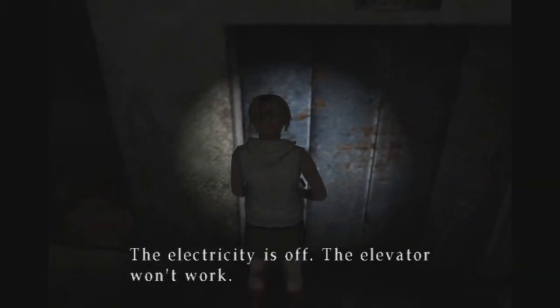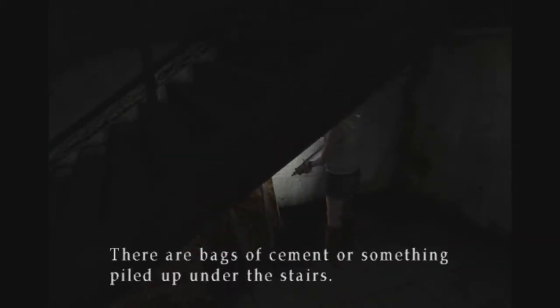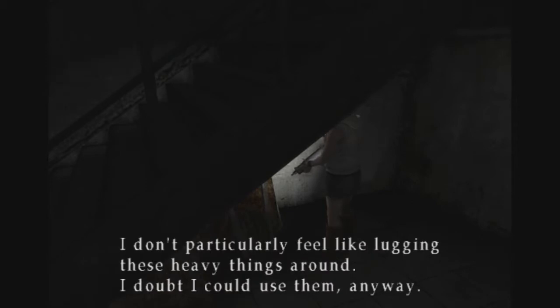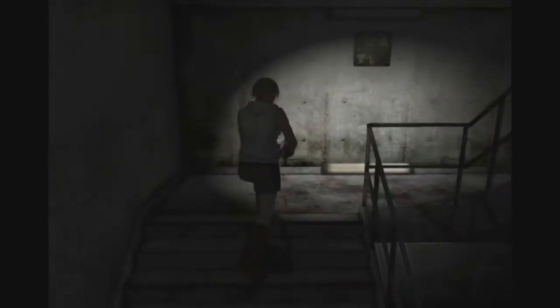Tried the elevator, electricity is off, the elevator won't work. So all we can do is enter here, which is the stairwell. Let's check underneath the stairwell. There are bags of cement or something piled up under the stairs. I don't particularly feel like lugging these heavy things around. I doubt I could use them anyways. Good point, Heather. So let's head upstairs.